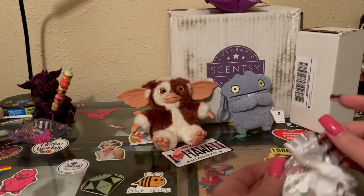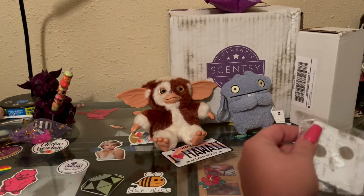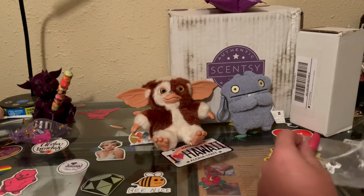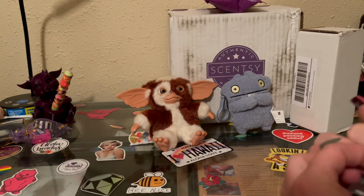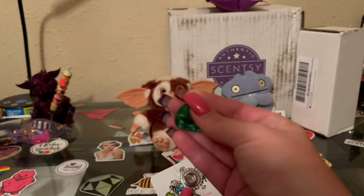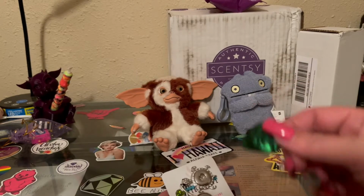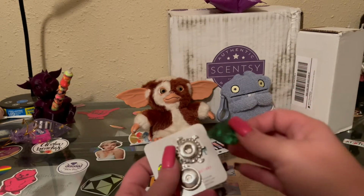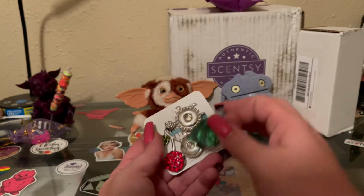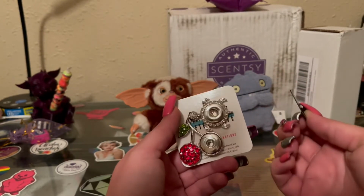But what did I get? You don't really care about the washi tape and all that good stuff. You care about this. I'm stuck on the bag. We have our guitar pick. She does not send you this guitar pick to play a guitar. It helps you pop the snaps out, if you have nails and you can't get to them.